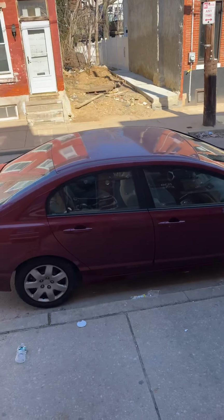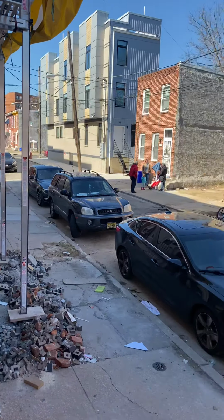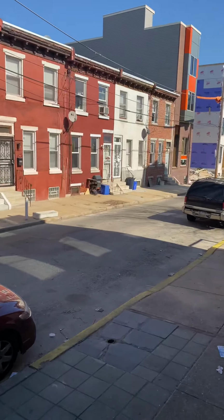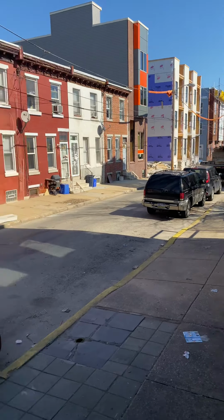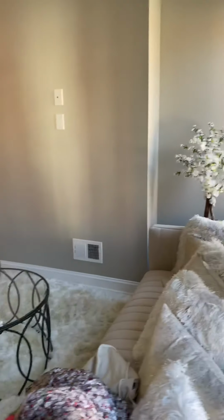1834 Ingersoll Street. This is the block. That's sort of Francisville. Nice little block right here. Not a lot of new builds. And this is what you walk into.